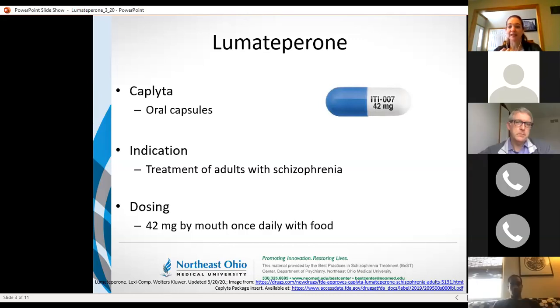It's recommended, so there's no titration required. It's 42 milligrams given once daily. It is recommended to be given with food, and we'll look at why that may be in just a couple.